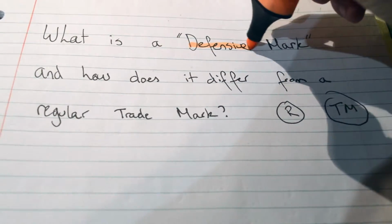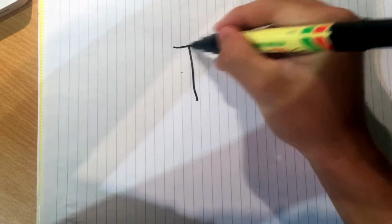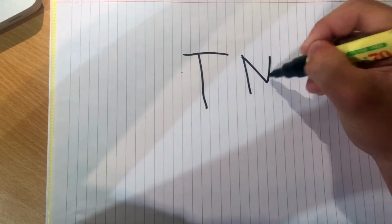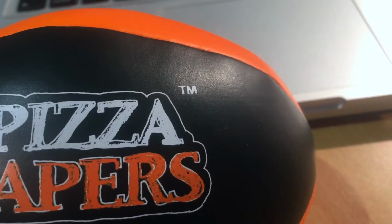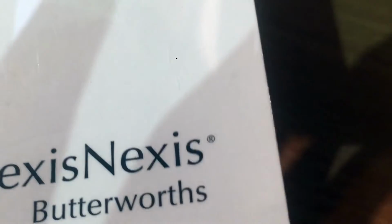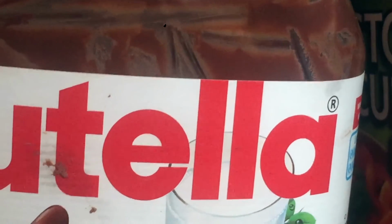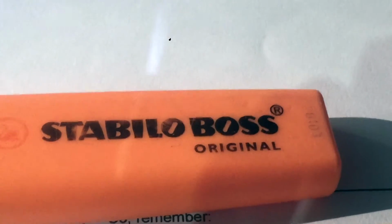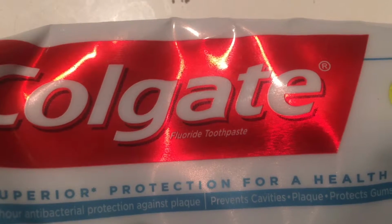What is a defensive mark and how does it differ from a regular trademark? We would all be aware of what a trademark is. We see these symbols in everyday life. The TM symbol stands for an unregistered trademark, whereas an R with a circle around it is a registered trademark. A trademark is a sign that distinguishes a company's brand from other goods so that it is recognisable to the public. This sign can be words, objects, colours, shapes or sounds, but must be used in trade or commerce.